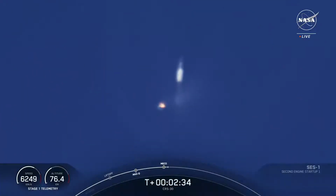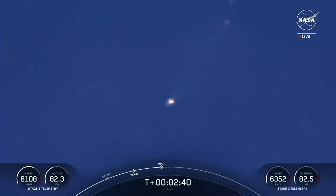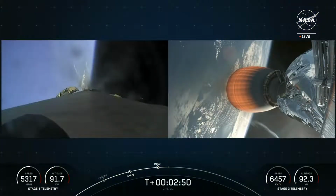And ignition. Stage 1 boost back startup. There you heard and saw those events happening back to back. Awesome views of the first stage flipping back around as it performs its boost back burn.